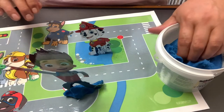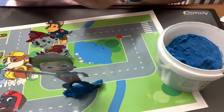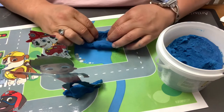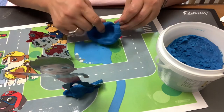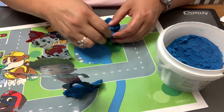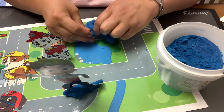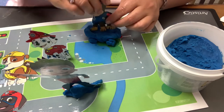So you can do that. So you can move them around. You can also make, say I want to make a car for Chase. I can do that. Let's see here. There's wheels. I made Chase a car.